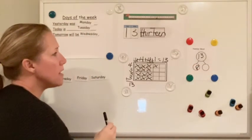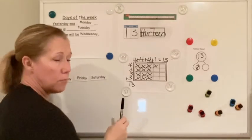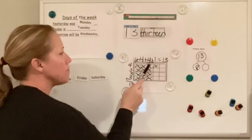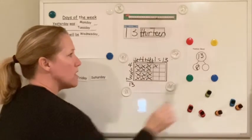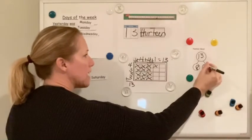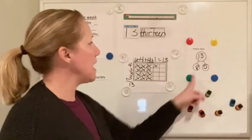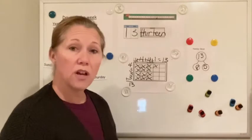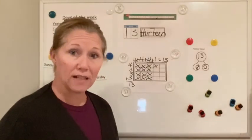And then let's count our third and fourth column marks and see how many are there. 1, 2, 3, 4, 5. So we're going to put 5 in our second circle for our number bond. So friends, 8 plus 5 equals 13. So 8 and 5 are number bonds of 13.